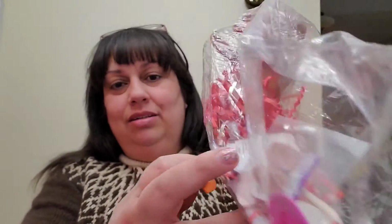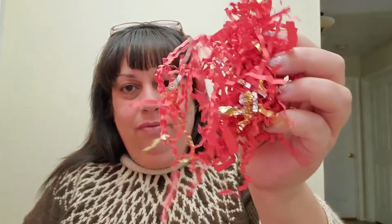And there's a whole bunch of them. They're just kind of scattered in there. There's a whole bunch thrown in there. I don't know if you can see. Look, there's another one. There's a blue one there, yellow one. A whole bunch of crinkly, pretty red paper that I might use for stuffing something.